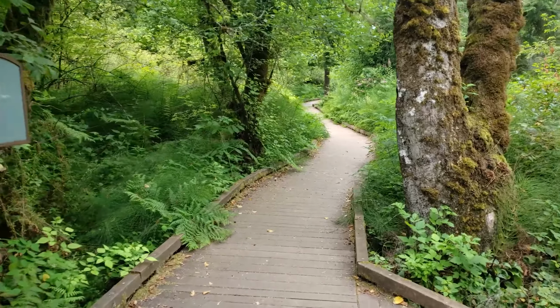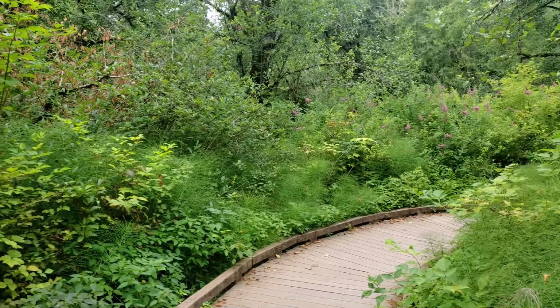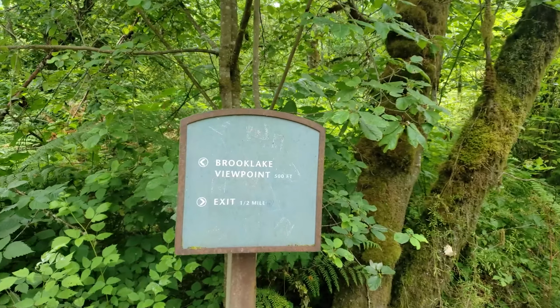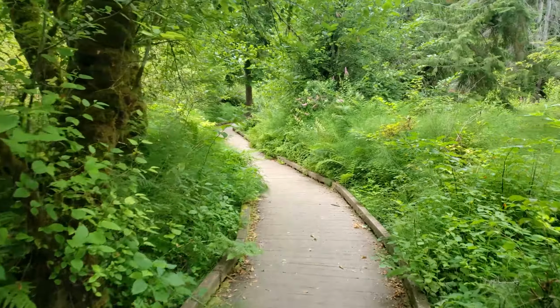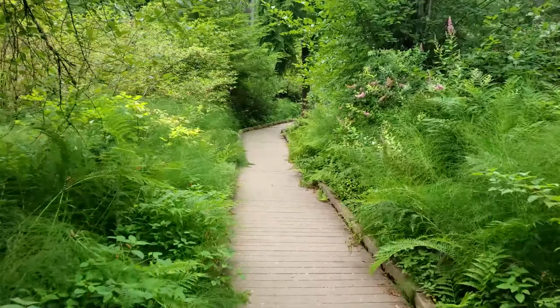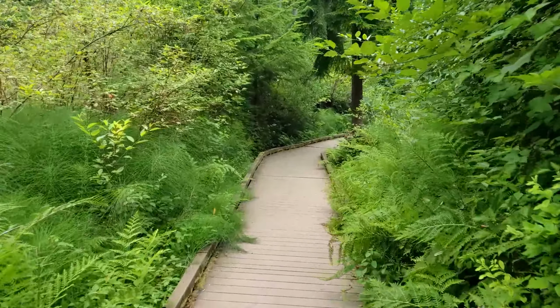So coming back from the Brook Lake viewpoint, that's where we originally came in from that direction. We just went to the viewpoint, and now we're going to head out to the exit. It says it's about a half a mile. As of now, all the wandering we've done is a little over 2 miles. It's been mostly flat. There's a little bit of an incline at that last exit, but not too bad.